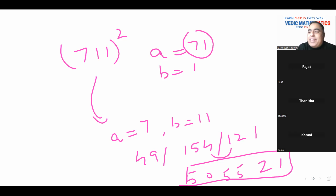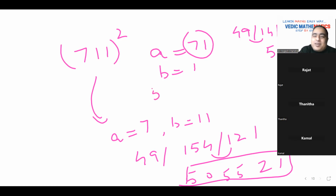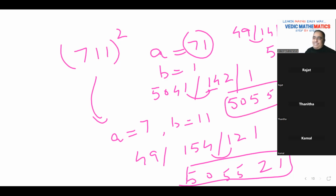But to find it the first way, first I need to find this square. So 71 square I'll be finding separately. So 49, 14, 1. So that means 5041. First thing. So 5041 I'll write. Second, 2AB means 142. Third, 1. So 14 will go here. So 505521. Now which is easy? Tell me. First or second? Which is easy? Second one, sir.